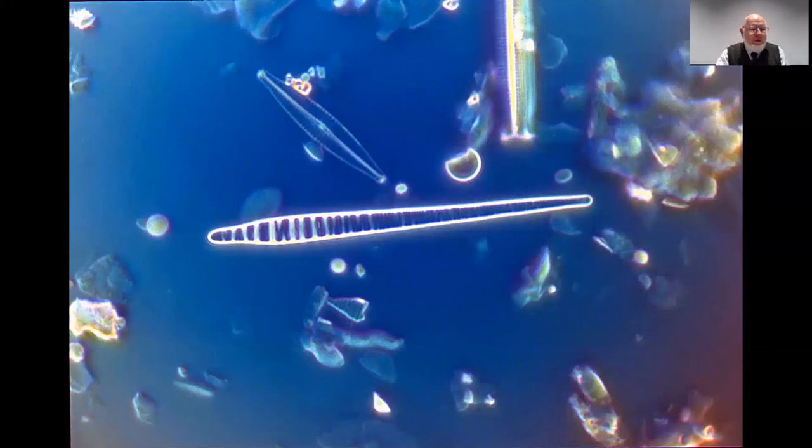This is a Meridion allensmithii that I described as a new species named after my brother-in-law. Can you guess his name? Allen Smith. One cannot name a diatom after yourself, so you pick friends or brothers-in-law or people you hold in high regard.